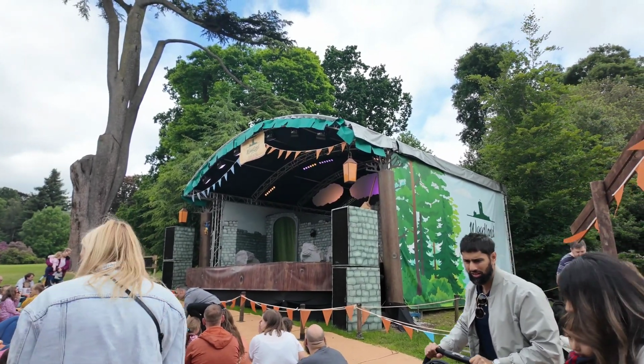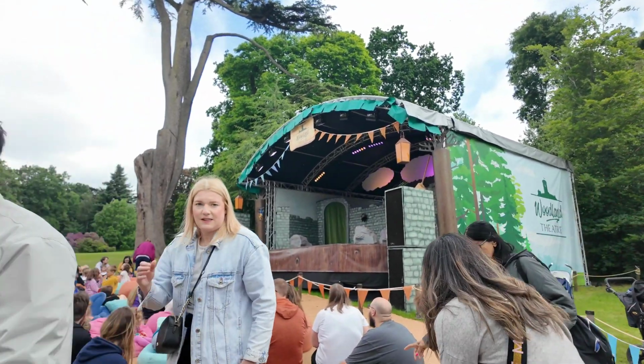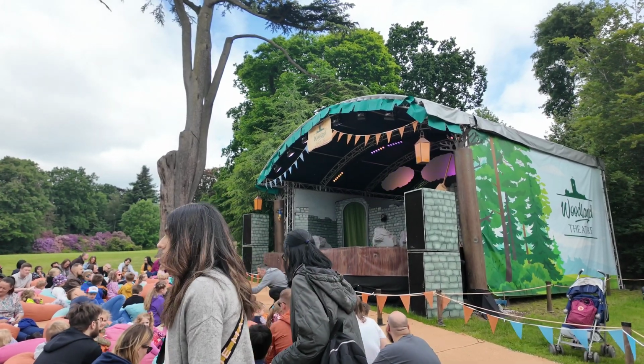Right, the first thing we're headed over to is the Woodland Theatre for the Zog show. There's a couple of show times in the day, so we're catching the first one at 11:15.